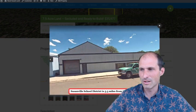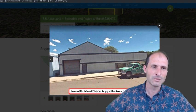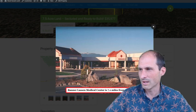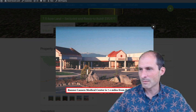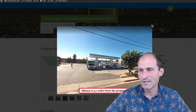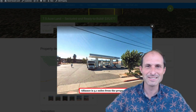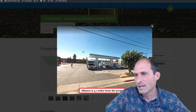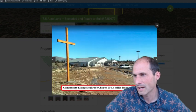So here's a picture of it says the school district. I'm kind of laughing because that's probably like the yard where the school gets fixed. It's not where the kids actually go, I hope. It might be where they go. There's an emergency room. It's like 7 miles from the property in case you're playing with a chainsaw and you hit a knot and trying to trim your eyebrows or something, right? You gotta go to the emergency room. You ever see a guy with a chainsaw gouge? Oh, those are painful. So here is the gas station that's like 5 miles from the property.